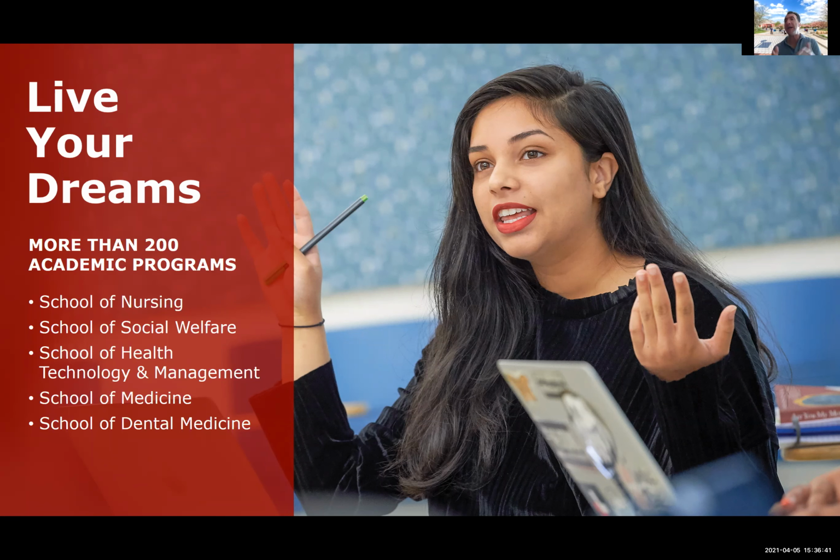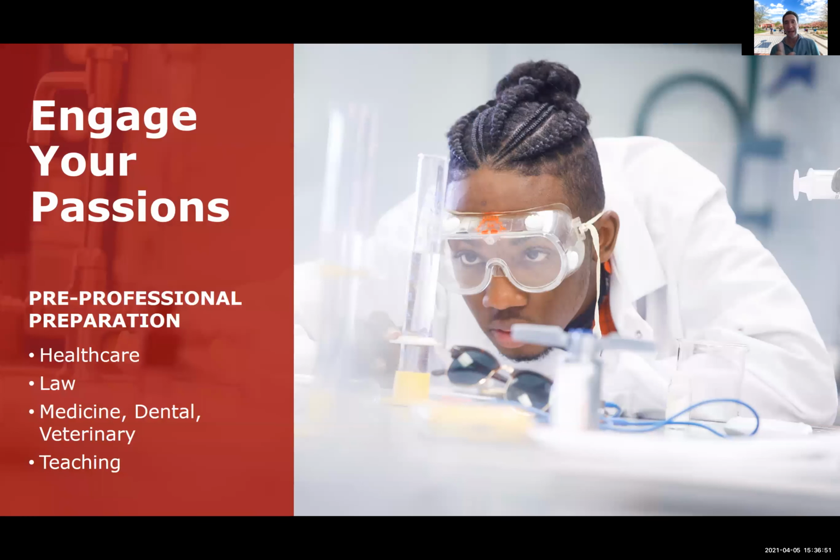Now, some of you might aspire to be a doctor or a dentist one day, and if so, you'll be thrilled to hear that Stony Brook does have its own professional schools of medicine and dental medicine. And to help you out on your path to getting into that med school, that vet school, that dental school, or that law school, we do have a team of pre-professional advisors, and they're going to be with you every step of the way to make sure you're taking all the right classes and that you're doing all the right things.